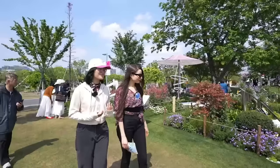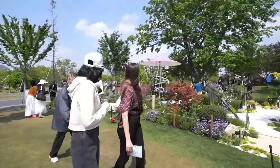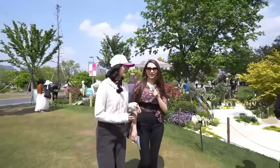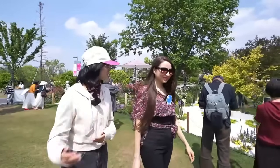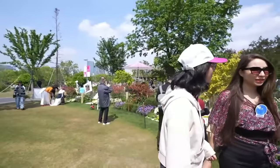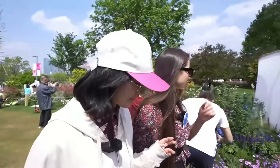Well, how to say that? I can see a mailbox. Yes, and I can see a postman. The insect is a postman between flowers. I love it. I can see so many different themes. And this is the rice garden.